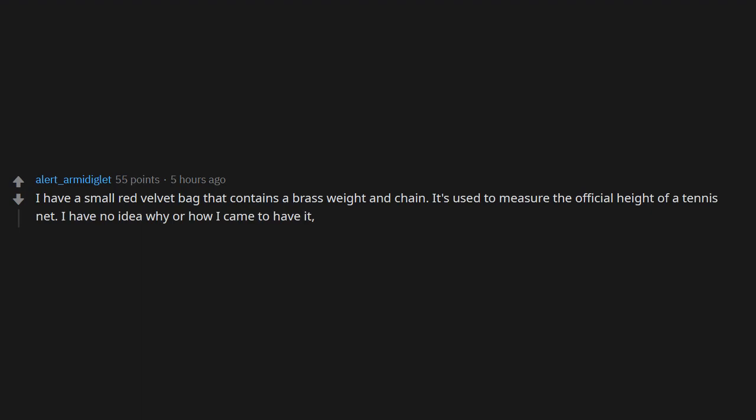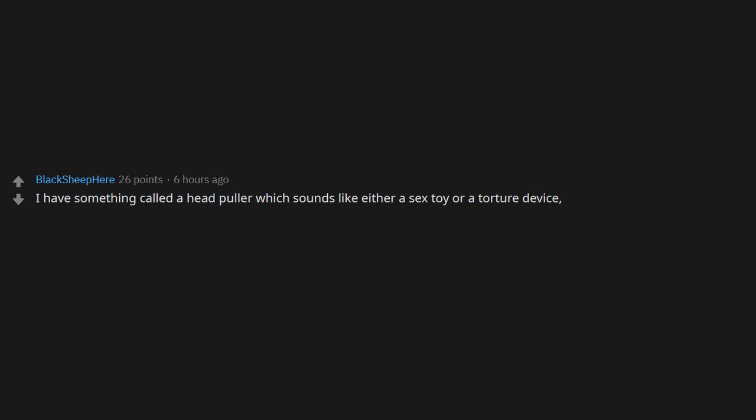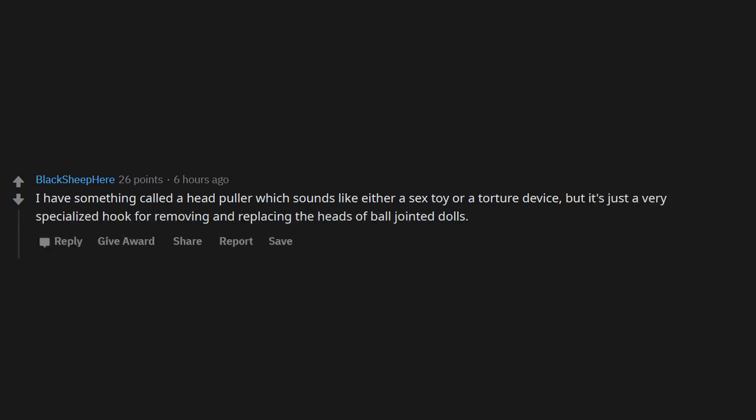I have a small red velvet bag that contains a brass weight and chain. It's used to measure the official height of a tennis net. I have no idea why or how I came to have it. But there it is. I have something called a head puller, which sounds like either a sex toy or a torture device. But it's just a very specialized hook for removing and replacing the heads of ball-jointed dolls.